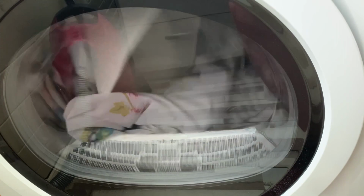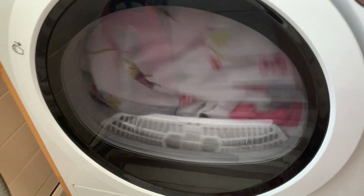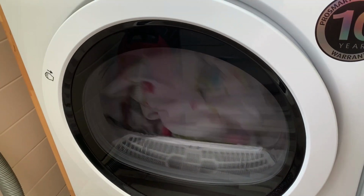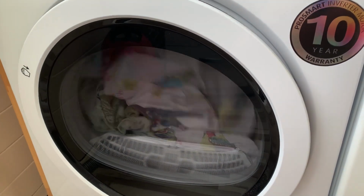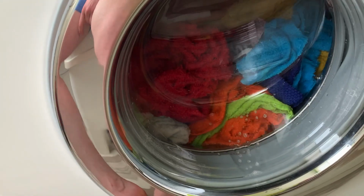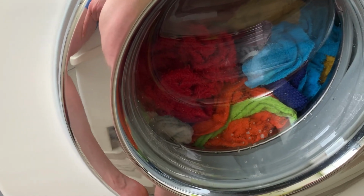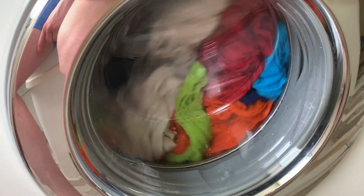Look how intensively the dryer tumbles. 50 minutes left because I've done it on cotton extra dry. And the shower curtain, I also want it as hot as possible dry, because then I don't have to iron it, you know? So that it will be waterproof. That it won't let the water through.